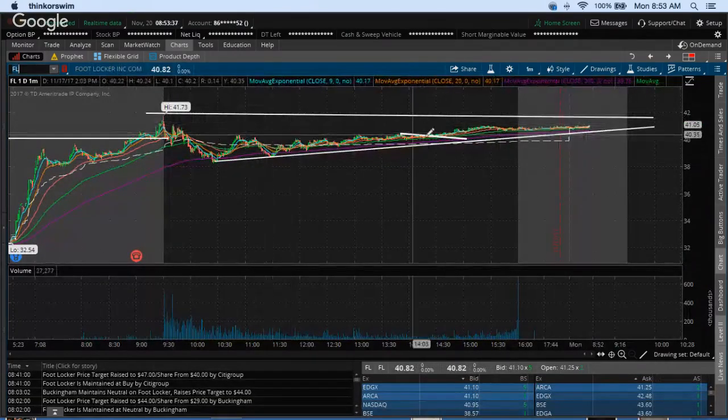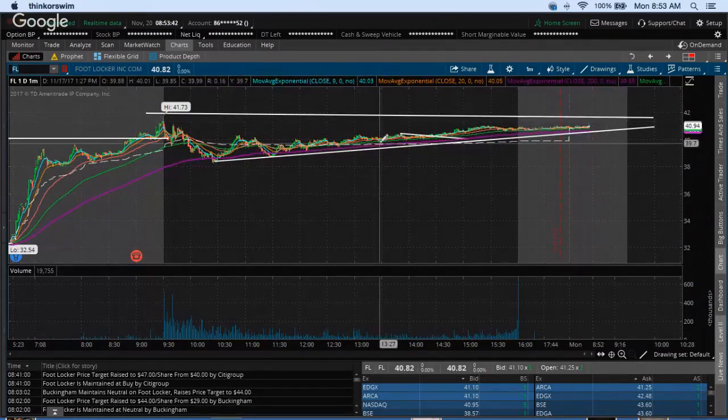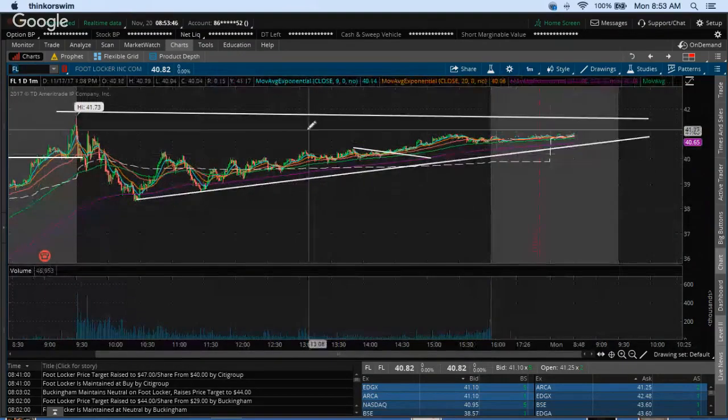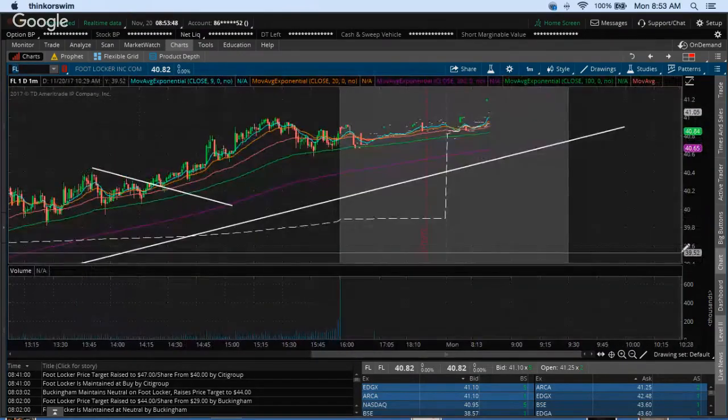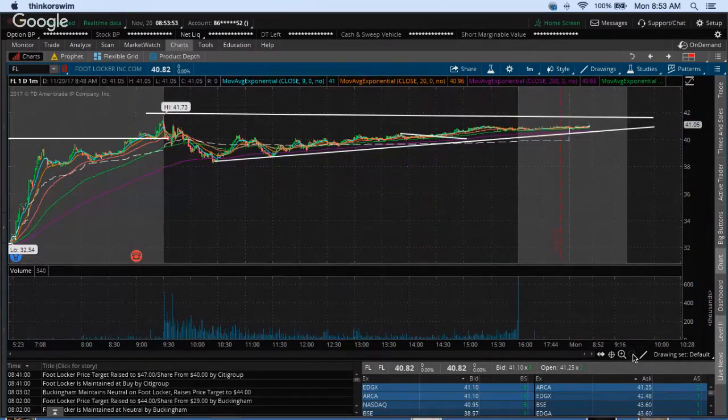I like Foot Locker over like this 41, 41.50 maybe for a long, but just keep it on watch. I really don't know what's going to happen with this one. To be honest with you guys, I haven't put too much thought into Foot Locker, but I think it's worth mentioning to you guys to watch Foot Locker today.